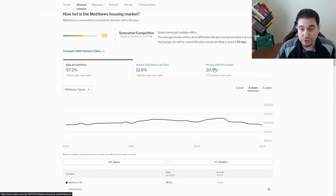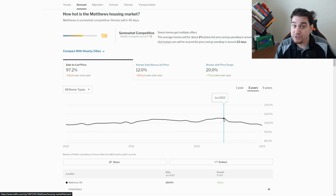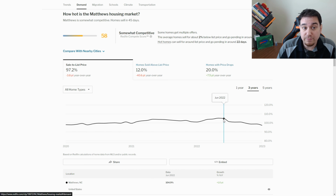And then the last one also shows home price drops 20%. So you can see that when they start off high, they do have to drop down quite a bit. And you can see at the peak here, April, May, June, it looks like it was over 100%, and then we've been slowly going down since then, just because people haven't realized that the market has changed so severely within the last 6 months that you kind of just need to lower your expectations just a little bit to get this stuff moving.